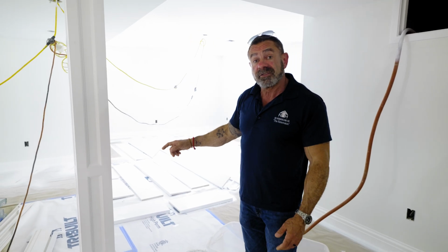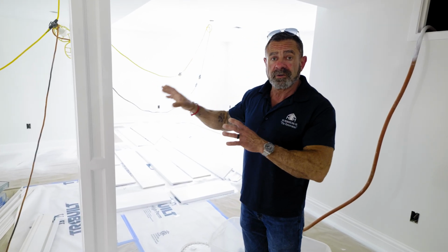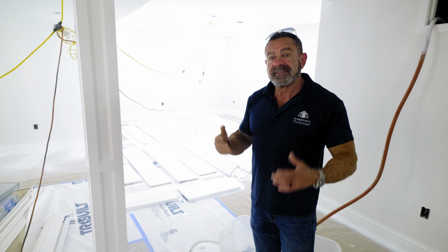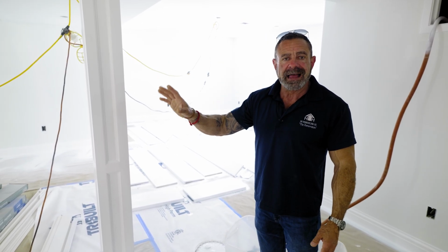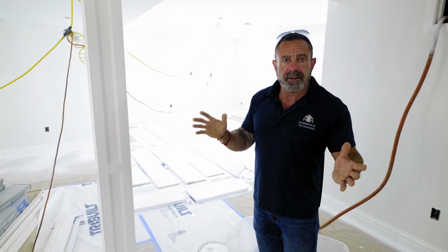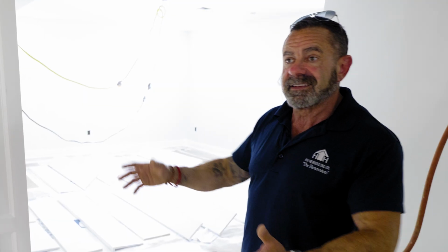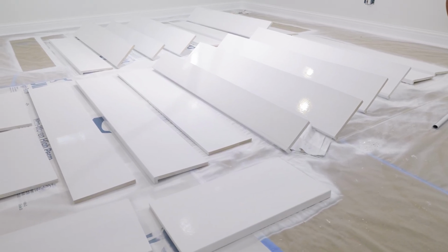Now, the reason why the closet shelving is on the floor and not inside the closet is because all of our doors and trim and shelves get sprayed in a semi-gloss trim paint, where typically walls are either matte or flat. Ceiling is always matte or flat. I shouldn't say always, most of the time matte or flat. So the best way for us to paint these efficiently is to take them out of the closets, set them up, protect the floors, and spray them, and that's what you're looking at behind me.